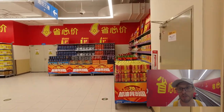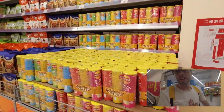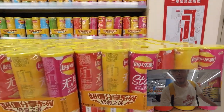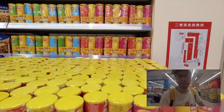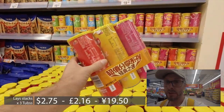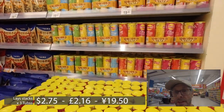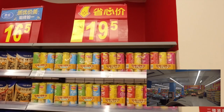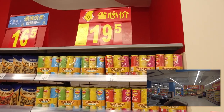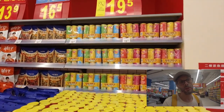Again, another one of these transporting walkway things. We're approaching the food. So this little corner here is where they have some special offers. Okay, so these are a brand called Lay's. I believe these are big in the States, and you get three tubs, stacks, whatever you want to call them, for 19.5 RMB.